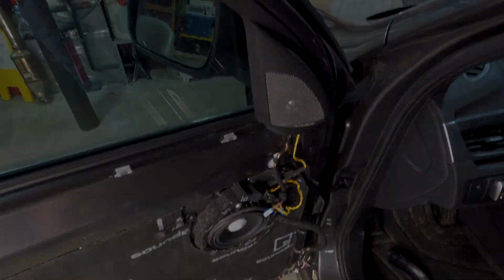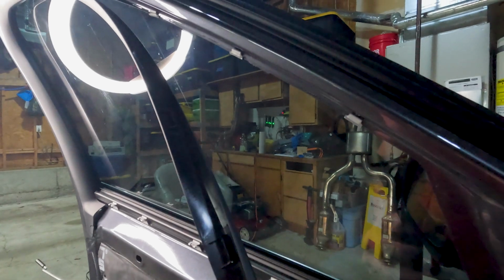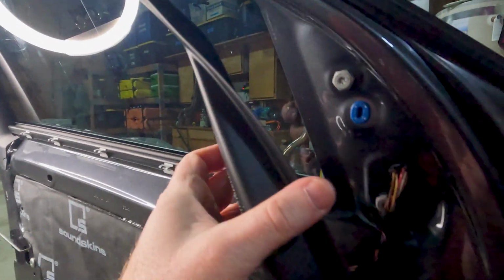All right, so this is what the back of this piece looks like. Obviously, mine is still in place, and there you can see these little clips where this clips into place to the plastic. If you pulled the original off, here's what the new one looks like.